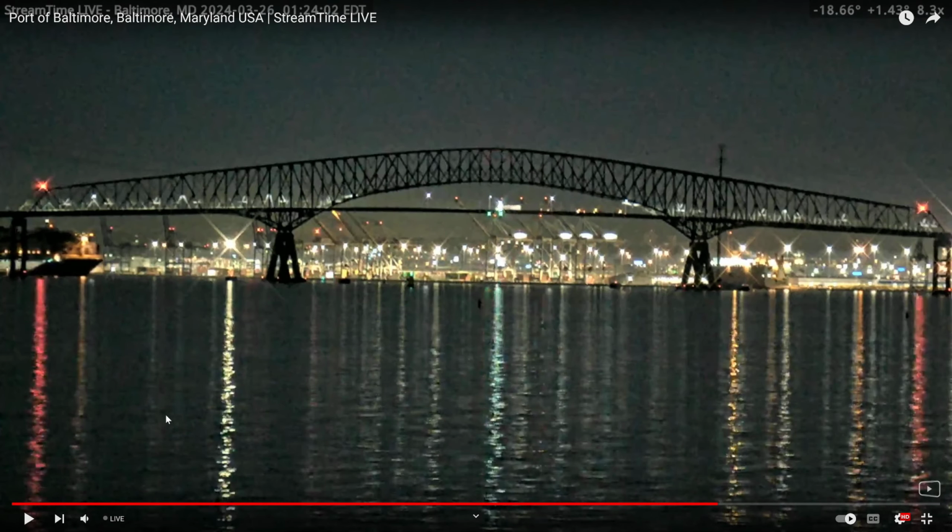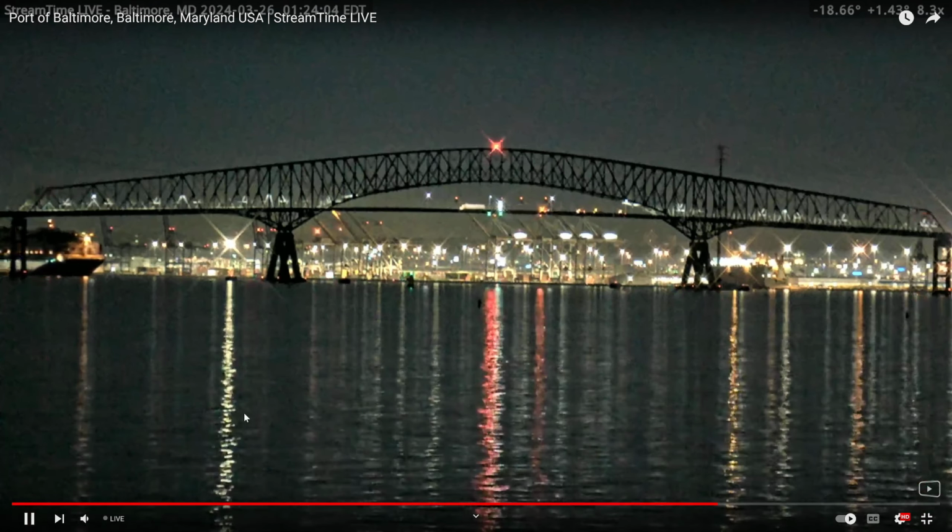I believe it definitely was leaving the harbor, and it's under its own power. I don't think it's being towed or side tugged, and I would assume it's navigated by a harbor pilot, which most international ships are when they go in and out of port. So let's see what's going on here in this crazy dramatic harbor video.